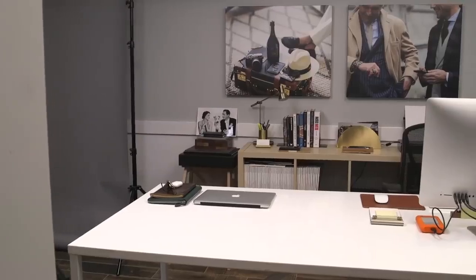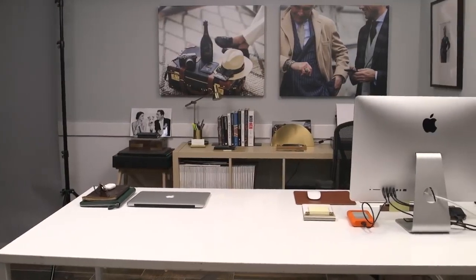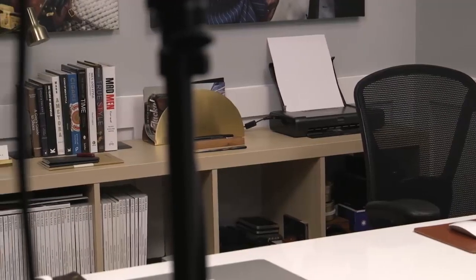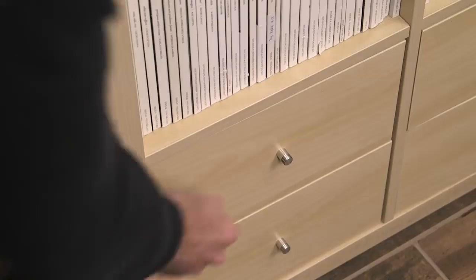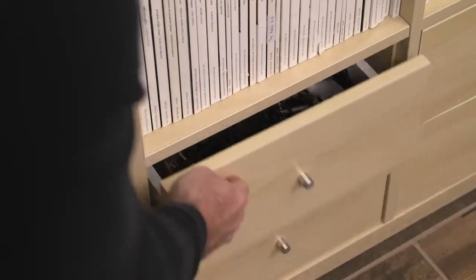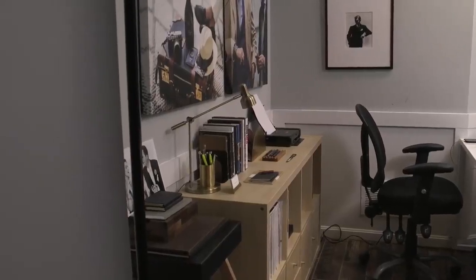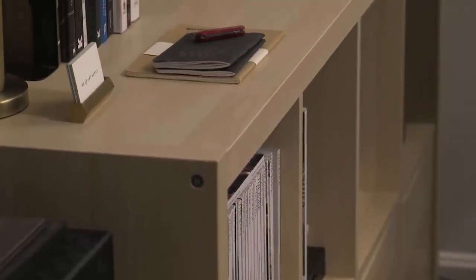Behind the desk is a bookshelf / cabinet by IKEA. It's the Kallax model. On the top shelves, I've got some Rake magazines and some other random stuff that is not really organized in any special way. On the bottom, I've got drawers on one side and doors on the other. The drawers have some miscellaneous gear, extra office supplies, stuff like that. And then the doors hide a lot of the piles that accumulate, so we're not going to show you those.